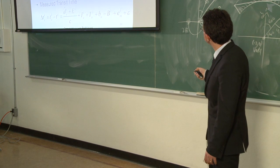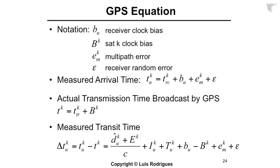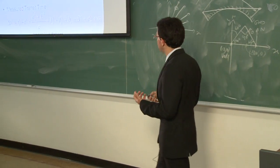So when you replace this and that here, the received time and the transmitted time, you get this large equation of the time difference, where you have included, besides the ephemeris error, ionosphere and troposphere, the bias of the receiver, the bias of the satellite, the multipath error, and the random error. There are also other errors, for example, errors from relativistic effects.